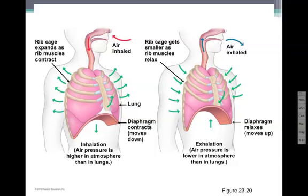Now, the opposite occurs on exhalation. The diaphragm moves back up, starting to compress the lungs, making less room in the lungs, and the ribs move back down. So the lung area is smaller, so the pressure has increased inside the lungs. So now the air flows out because the air pressure is lower outside in the atmosphere than in the lungs.